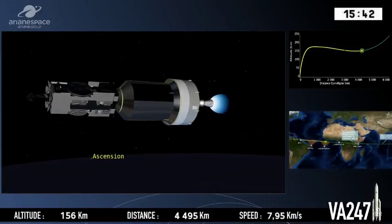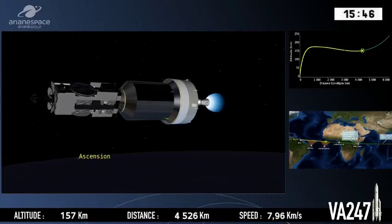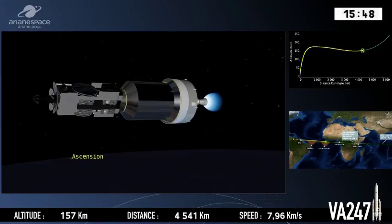Another look now at our first passenger with more on KACST. La propulsion est nominale, le pilotage est calme.